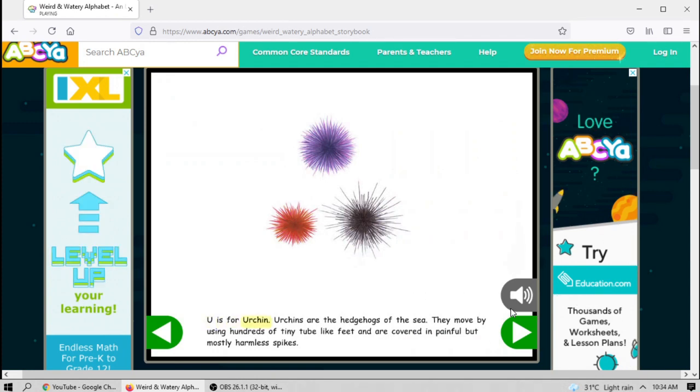U is for urchin. Urchins are the hedgehogs of the sea. They move by using hundreds of tiny tube-like feet and are covered in painful but mostly harmless spikes.